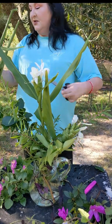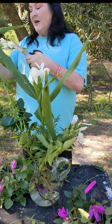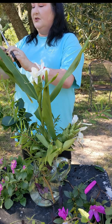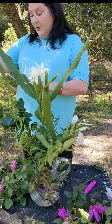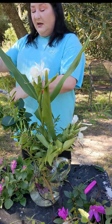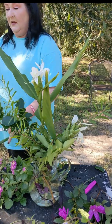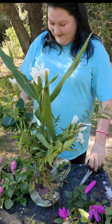Y'all don't know how much it hurts me to cut things out of my yard, because I like to walk out my door every morning and see beautiful flowers. That's how it is. And if I cut them, the bumbles don't like it. I mean, I literally had to fight bumblebees to do this for you. So remember that. I'm doing you a huge favor.